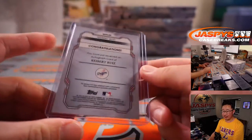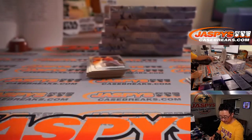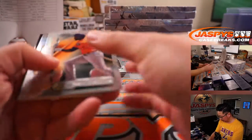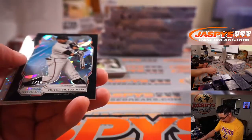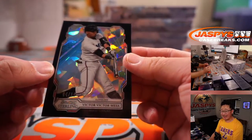There's Kieber Ruiz. Dodgers edition, that's going to go to David. And we got a Victor Mesa. 4 out of 10, nice.